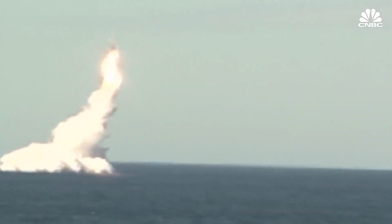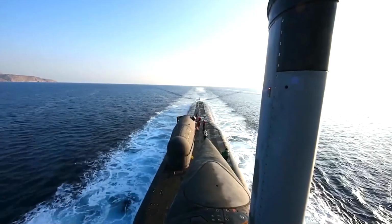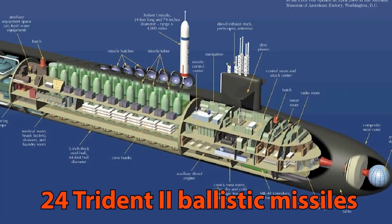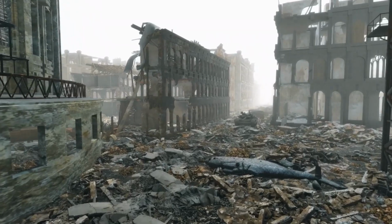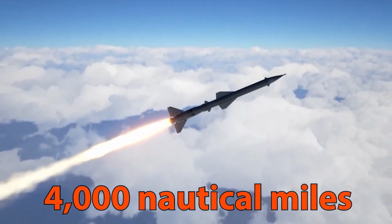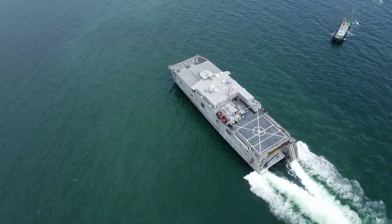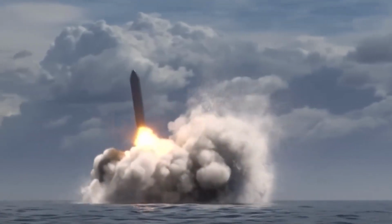What makes the Trident II missiles carried by these submarines so significant? The Ohio-class submarines represent immense destructive power. With the ability to hold up to 24 Trident II ballistic missiles, they have an unparalleled capacity to cause havoc. These missiles have a range of more than 4,000 nautical miles, and each one can release multiple independently targetable re-entry vehicles, MIRVs, allowing them to hit many targets with astonishing precision.